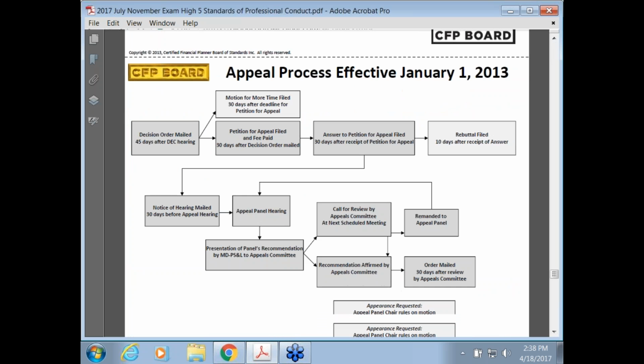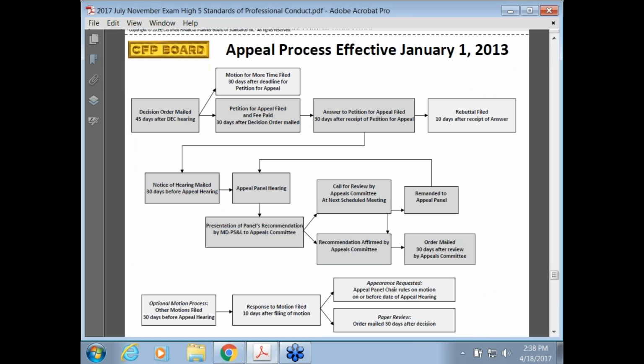It's been in place since 2013, but this piece has not been out there for us to look at in this manner. This one's probably even easier to remember, because it's a little more linear: what happens, and then what happens, and then what happens. So I just want this to be on your radar. You're not going to ever remember every single one of these boxes, but if you could just feel comfortable with the big picture process of when someone gets sideways with the board and an investigation starts, what happens, and then what happens if the CFP wants to appeal whatever judgment was handed down from the board.